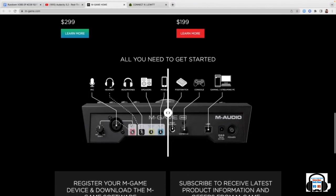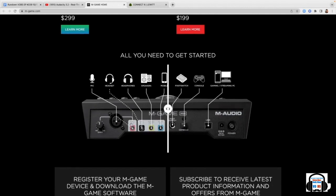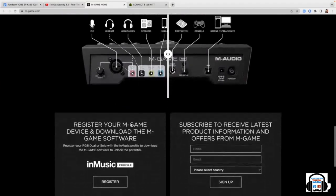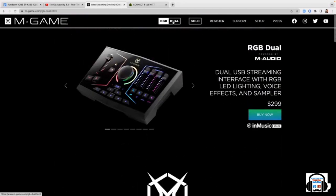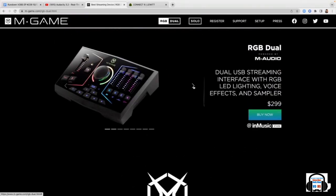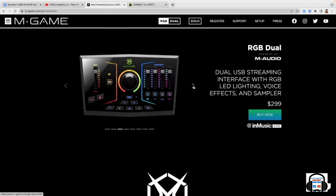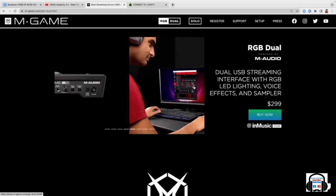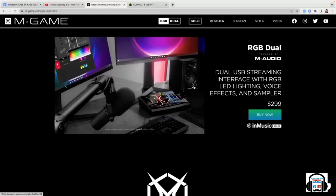The M Game Dual is called Dual because it will plug into two separate PCs, or a Mac and a PC simultaneously. Oh, so if you have your production system and your communication system, you have two completely independent systems that won't interfere with each other, and they all route through the interface. It's really fascinating. And they call it the RGB. In true gamer style, every single LED on the interface is color changeable, so you can completely customize the lighting on the thing.